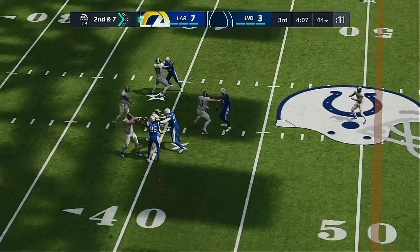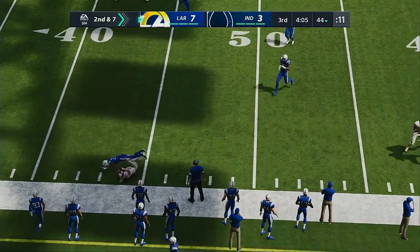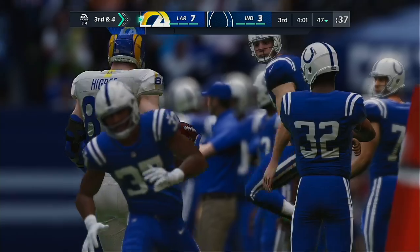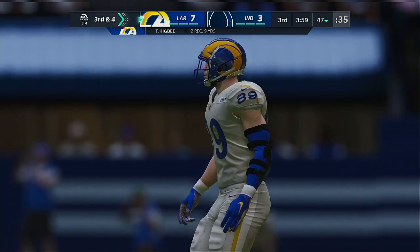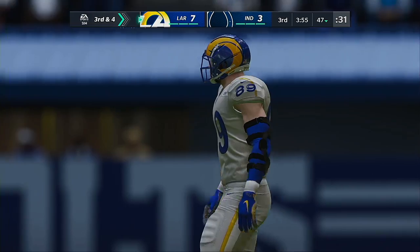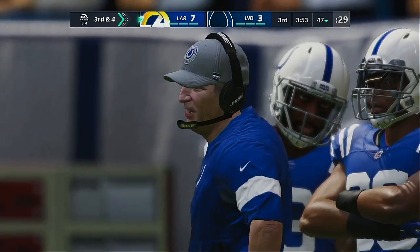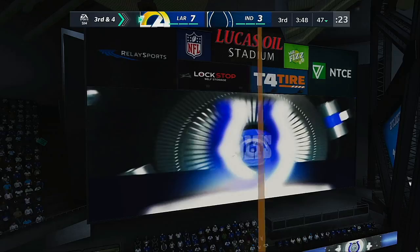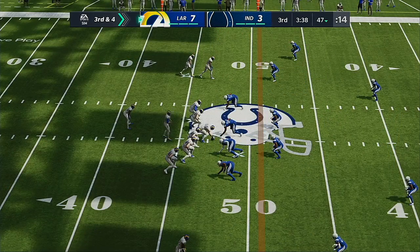From the 44, Goff. Open man, Higbee, the tight end. Only 3 yards on the catch. It's third down. I think it's okay there. They didn't get a whole lot on that play, but it's nice to have a safety valve that's built like this guy. Big target, guy you can spot pretty easily. Put it on him when your other targets aren't open.